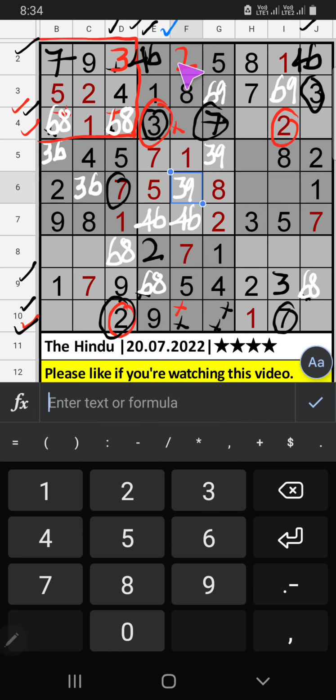Then column E, only 1 number is remaining, 8 is confirmed here. 9th row, only 1 number is remaining, 6 is confirmed here. Column J, we have 6, so 6 can't come in this cell, 6 is confirmed here, then 4 is here. Second grade, we have 6, so 6 can't come in this cell, 6 is confirmed here, then 9 is here. Since 9 is here, 9 can't come in this cell, 9 is confirmed here, then 3 is here.